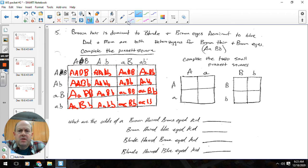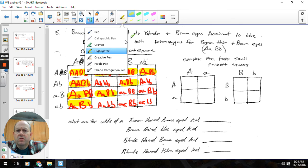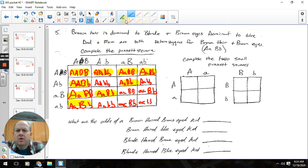Okay, so what are the odds of brown-haired, brown-eyed? Well, here's brown hair, brown-eyed, brown hair, brown-eyed, and so on. That's blue, brown, brown, brown, brown, brown, brown, brown, brown. We got blue, blonde, blonde, blonde, blonde, and blue. Okay, so 1, 2, 3, 4, 5, 6, 7, 8, 9. So, in answer to our question, 9/16.